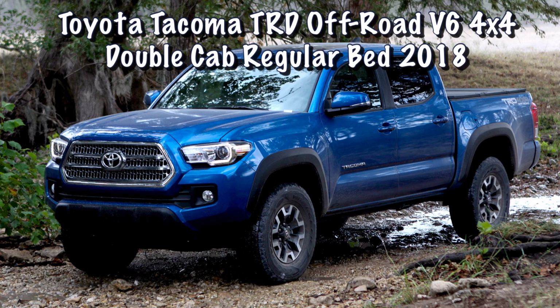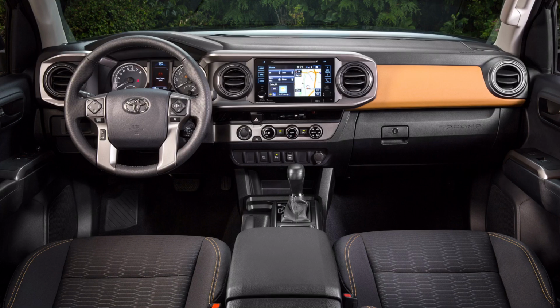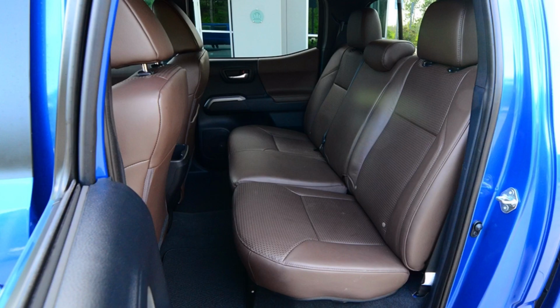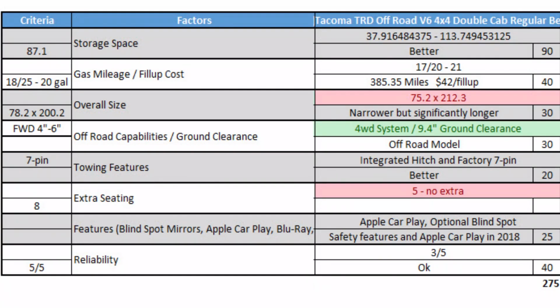To comfortably fit our family, we needed the double cab version of the Toyota Tacoma, and we'd love to get the off-road version as well. Its standout feature was, of course, the 4-wheel drive and ground clearance system. Its big negatives were its size. It was a lot bigger than the Sequoia, and there was actually no extra seating. The Toyota Tacoma came in with a score of 275.